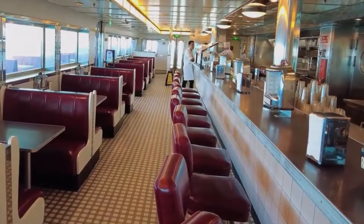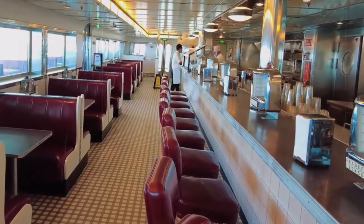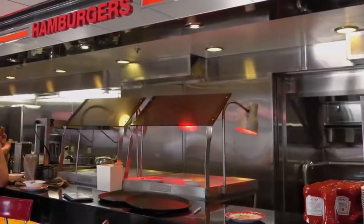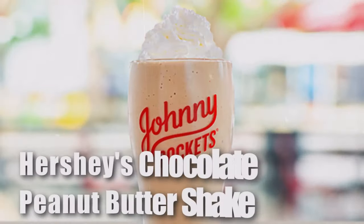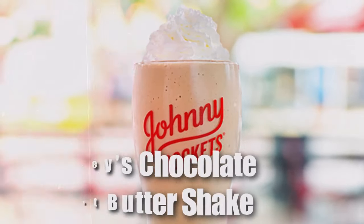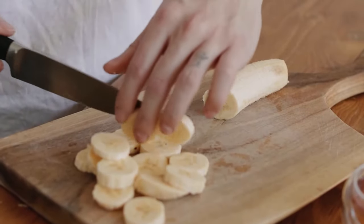For those looking for something a little different, Johnny Rockets also offers a veggie burger option, as well as a variety of unique shakes and malts. The Hershey's Chocolate Peanut Butter Shake, for example, combines two classic flavors into one delicious dessert, while the Banana Shake offers a simple and delightful treat.